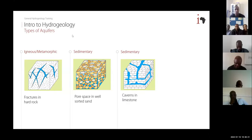So here we have three different examples. It just gives you a little bit more of an idea of where the water is sitting in these aquifers. In igneous and metamorphic aquifers, we have the fractures in these rocks you can see here. And then in sedimentary aquifers that are in sandstone or limestone, there's a lot more space for water to sit. So in sedimentary aquifers, you have sand, and in between those sand grains there's a lot of area called pore space, and there's a lot of place for water to sit.